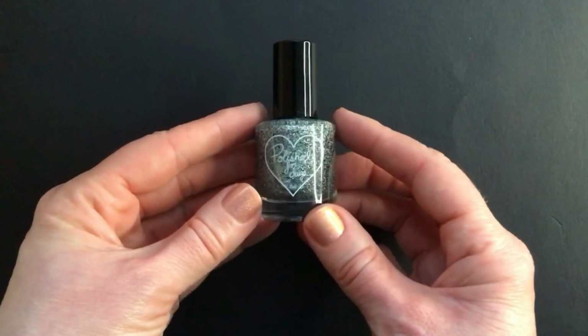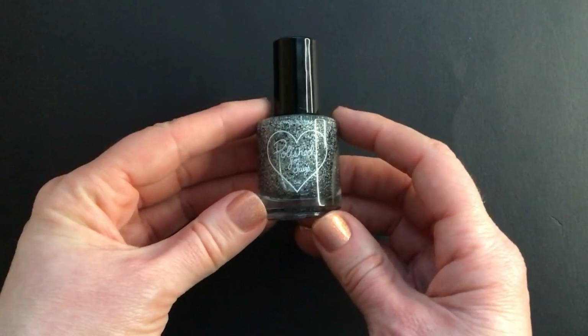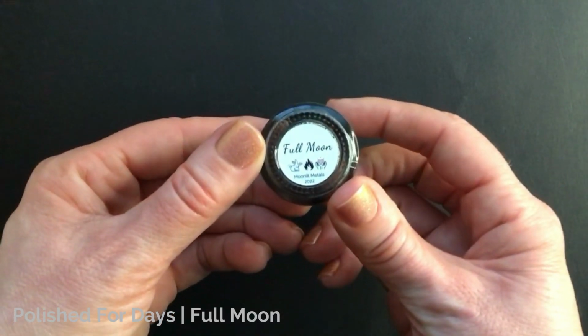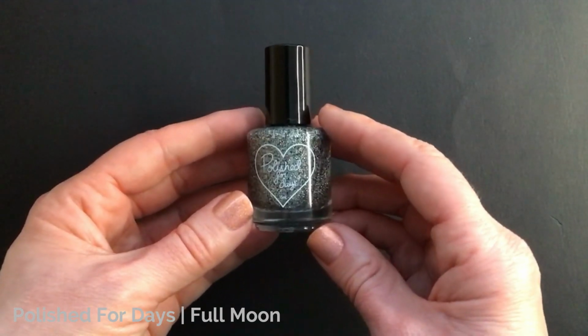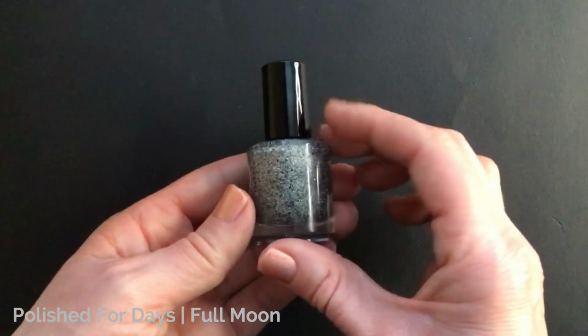This third polish up was another really beautiful one. Again, all those icy vibes. This one is by Polish for Days, and this one is called Full Moon. And this one came out in their Moonlit Metals collection back in 2022. This collection came out in August of that year.